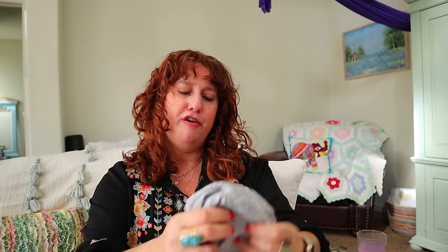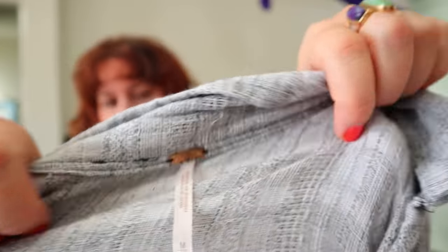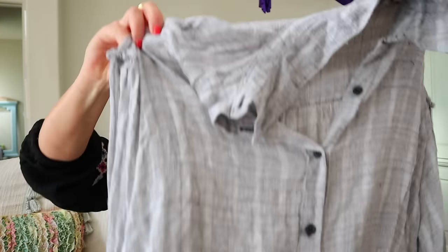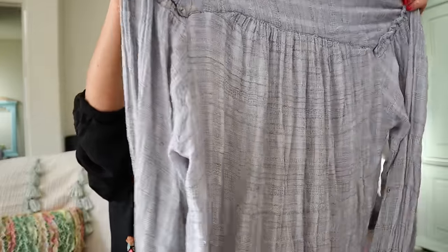It'll be adorable. Free People, size medium, again with the bar tag. Size medium, very lightweight, gauzy, oversized top. High-low hem, lots of seam details, super light and nice.